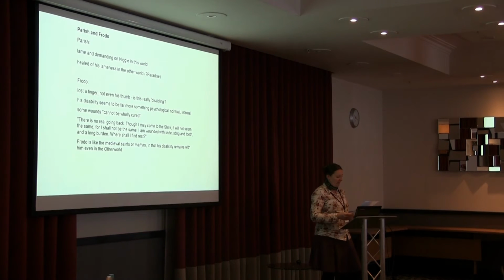But I'd say he has been more complex than the Mitchell and Snyder theory would allow for, because Tolkien has not presented just one single homogeneous picture of disability. He's presented what I would argue for at least three: the realistic, the heroic, and the metaphysical. Yeah, I'll leave it at that. Thank you.